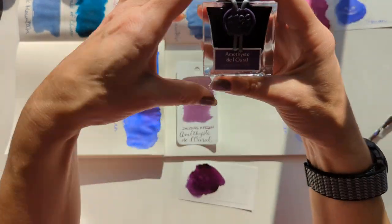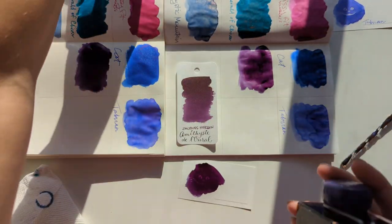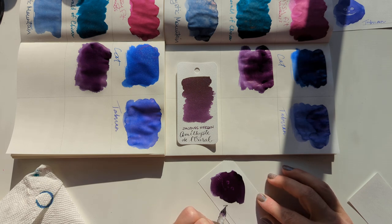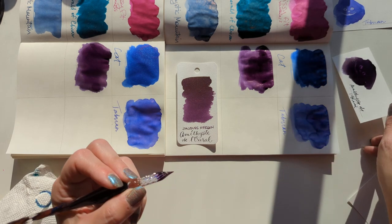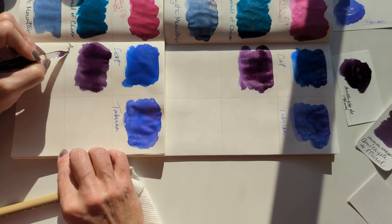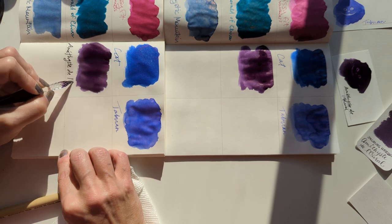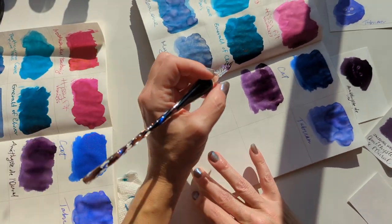Beautiful. Beautiful! See, these are the different bottles. This was the original style. This is the newer one. And I don't think that's because this is 1798. I think that's unrelated. Let's lean over here. I gotta turn this a little.